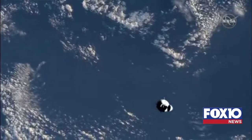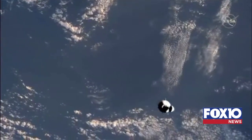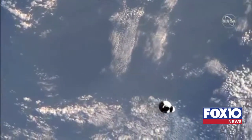So if everything looks good, Crew Dragon can move through waypoint one and up to waypoint two, which will put us only 20 meters away from the International Space Station.